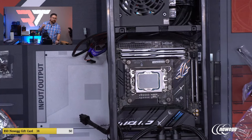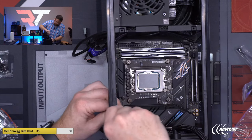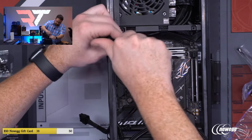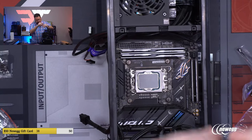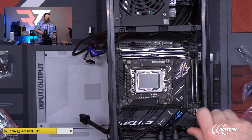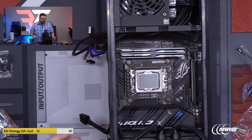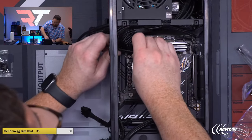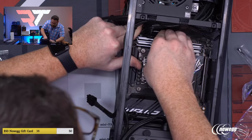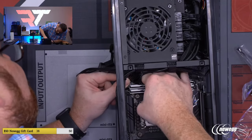There we go. And one more screw. Okay, so that's all of our screws in. We're just gonna take our Gen 4 riser. Easy peasy, lemon squeezy. And we're gonna take our pre-routed power cable. There we go. That is in. Now it's in.